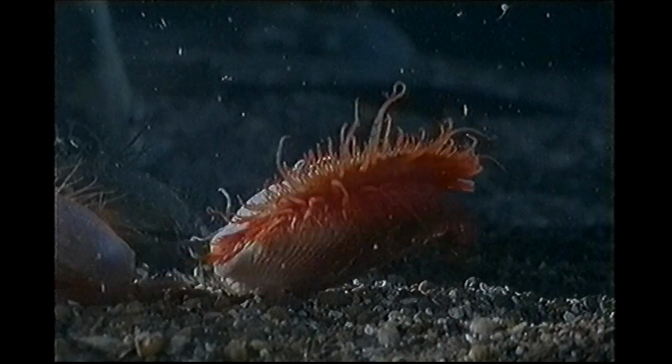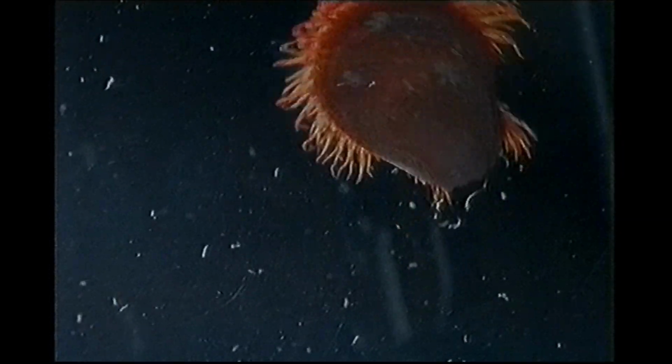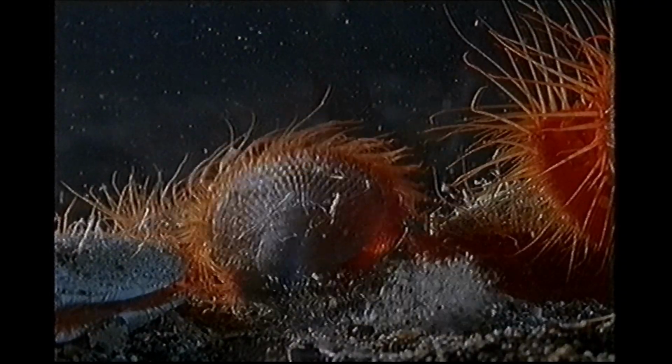Flame scallops jet propel by clapping their shells like castanets. They jet water from either side of their hinge. They dance to escape predators or to find new places.